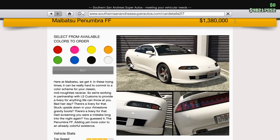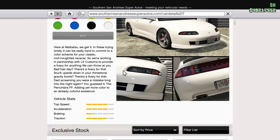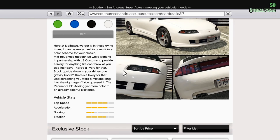Now, the Penumbra FF. Here at Mibahatsu, we get it. These trying times get really hard to commit to a color scheme for your classic mid-90s race car. So we're partnering with LS Customs to provide a livery for anything life could throw at you. Bad hair day, there's a livery for that. Stuck upside down in your rhinestone gravity boots, there's a livery for that. Dad screaming your mistake long into the night again. Guessed it. The Penumbra FF, adding yet more color to an already colorful existence.